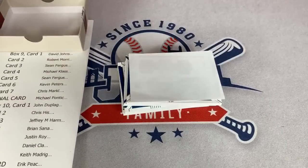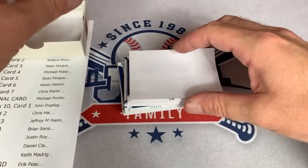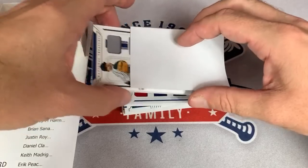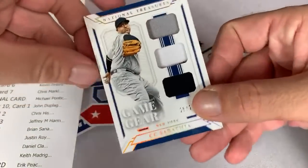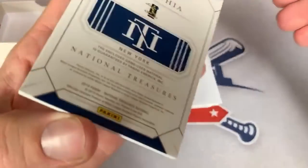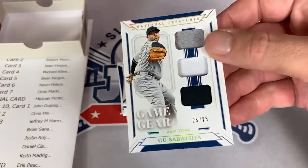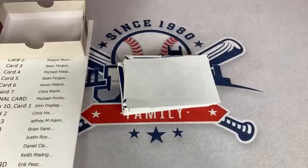All right, next up, we've got Robert M. You've got number 2. Let's see who you get. Robert, you have CC Sabathia. That's the second CC we pulled. It's out of 25, and it's 3 pieces of his uni. It's all game used, which is nice. Sabathia out of 25. Going out to Robert M.